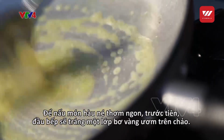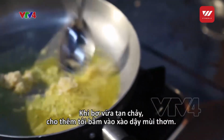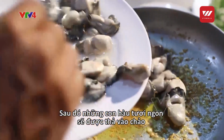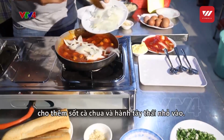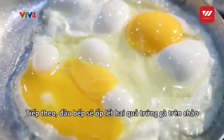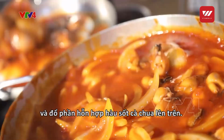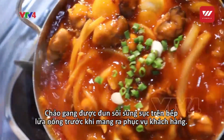To prepare delicious hao ne, the cook firstly fries butter on a pan. When the butter is melted, fry the chopped garlic. Add the fresh oysters to the pan, then tomato sauce and sliced onion. After that, the cook fries 2 chicken eggs on another cast iron pan and pours the oysters cooked with tomato sauce on top. The pan is heated over a big fire before serving.